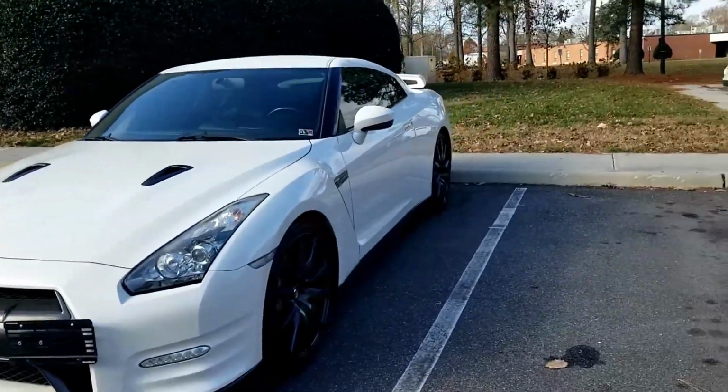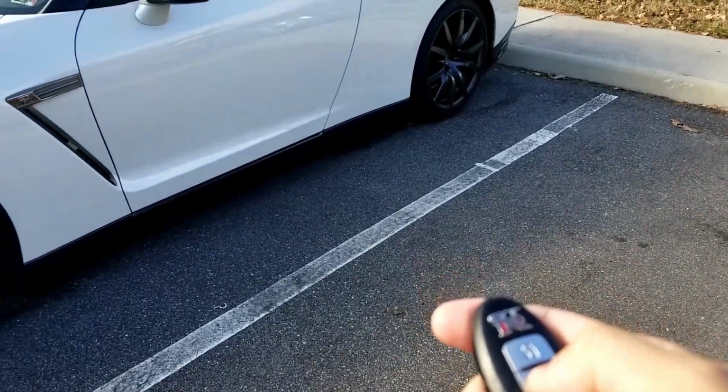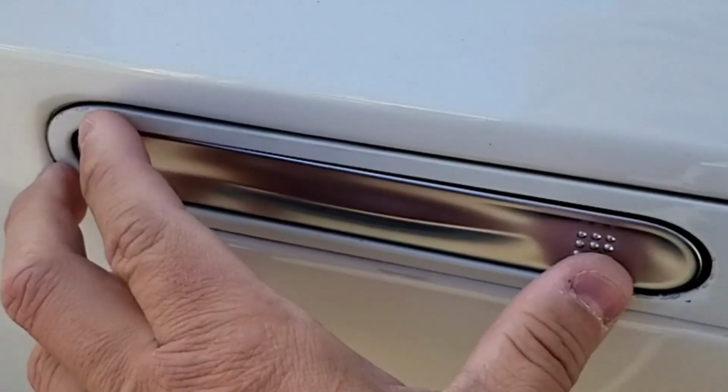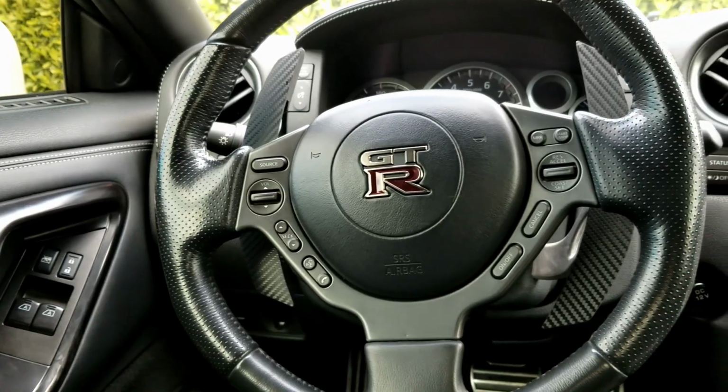You know what we should do? We should just go and take a look inside too. Oh, this looks really nice. Oh man, check this out. Looks really good. Now let's have a seat.